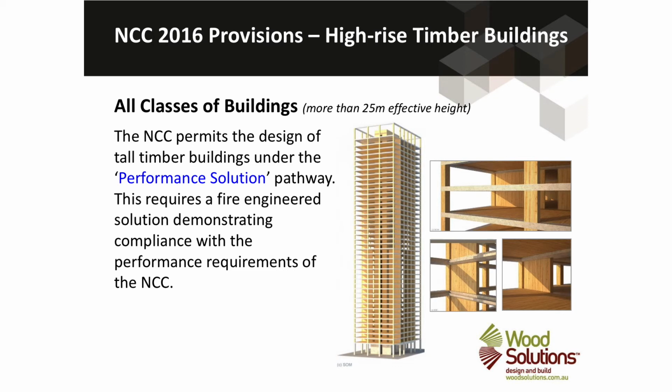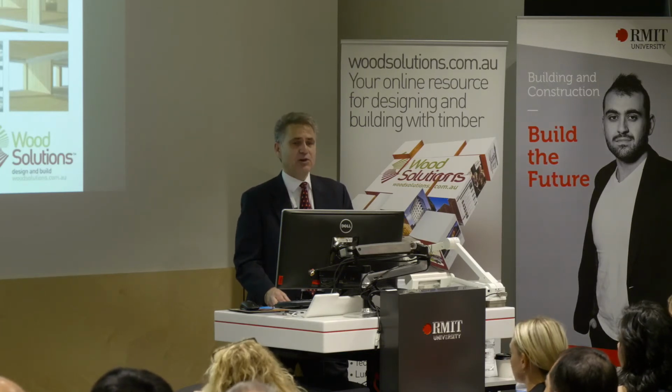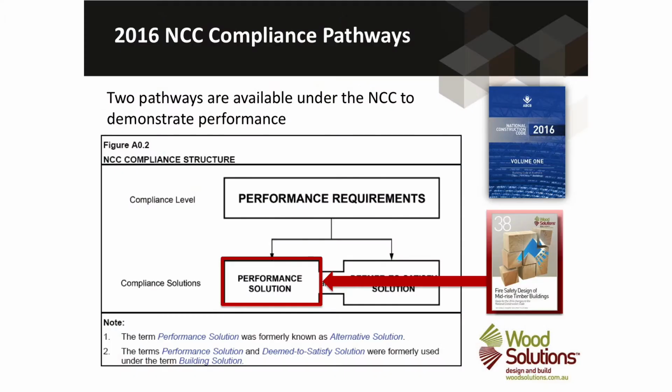But we can also go beyond the mid-rise buildings, and you'll see a couple of buildings go up here in Melbourne, not too far down the track. So we can go beyond that, but they're all performance solutions. So you need to engage your fire engineer and get in early with them and talk about your structure and talk about what you're thinking to enable that performance solution to be done.